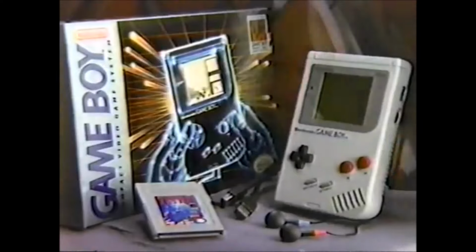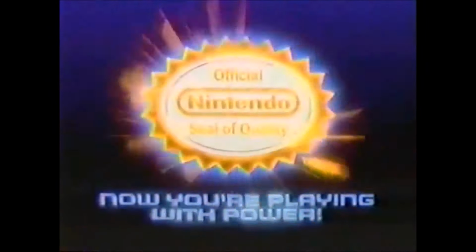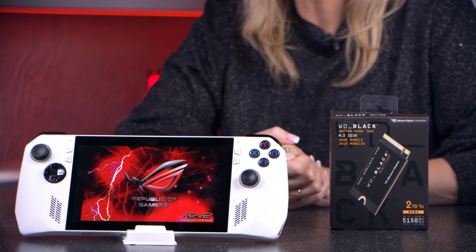Ever since Nintendo popularised handheld consoles with its iconic Game Boy over 30 years ago, the big names of gaming have battled it out for their share of the market, with the latest generation of systems like Valve's Steam Deck bringing PC and Xbox gaming in a portable form factor. Now, not to be outdone, Asus, renowned in the gaming world for their premium products and peripherals, have joined the party with their very own handheld system, the Republic of Gamers ROG Ally.